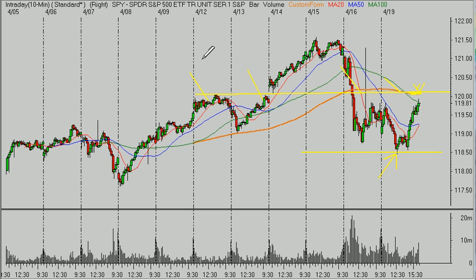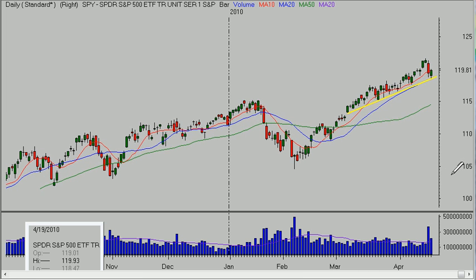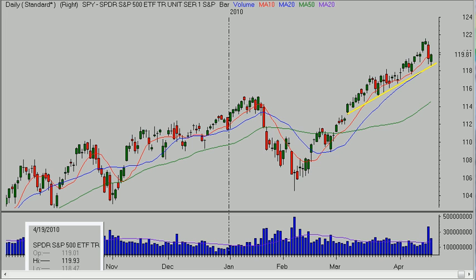And it goes to show that, again, you want to give the benefit of the doubt to the buyers. Always have your risk management in place. But the market really overall remains healthy. Maybe we just need to digest a little bit through time here.